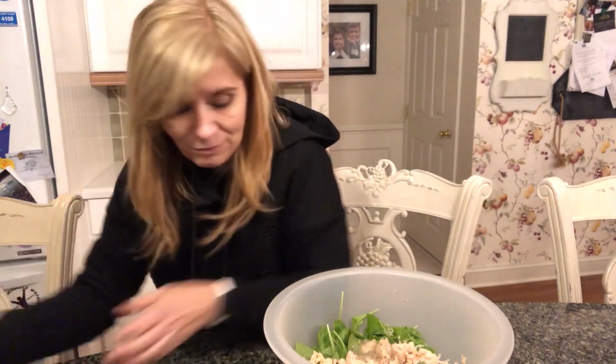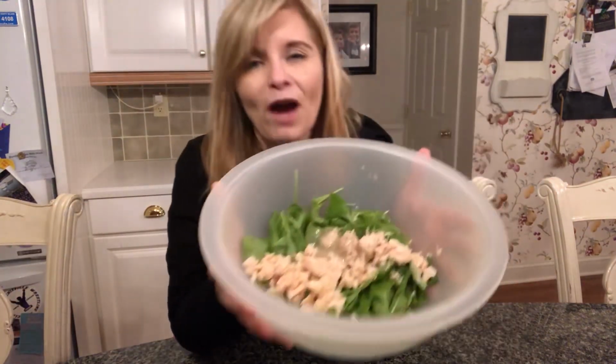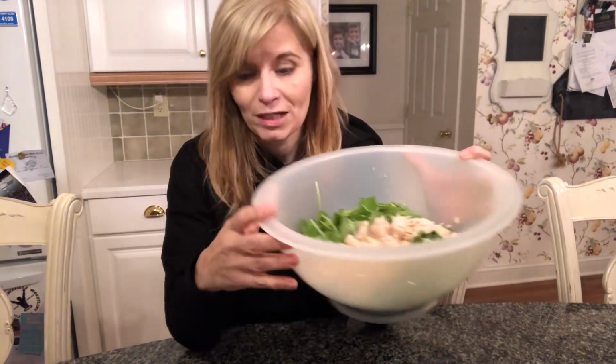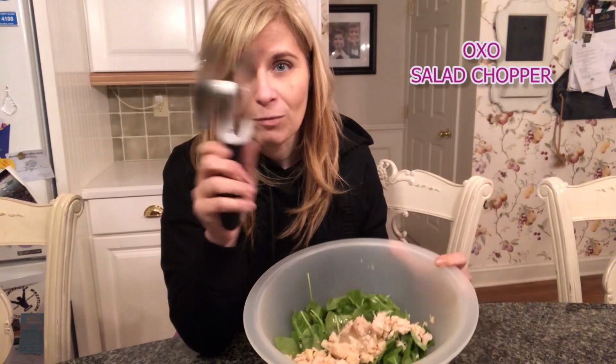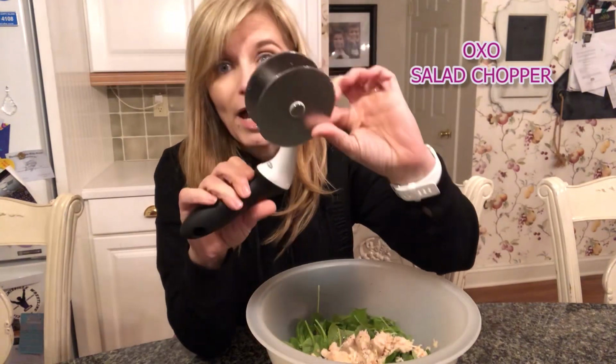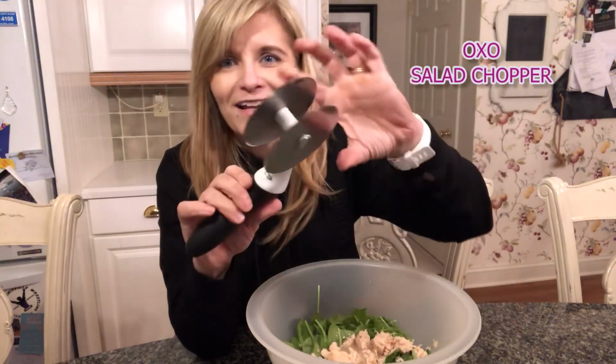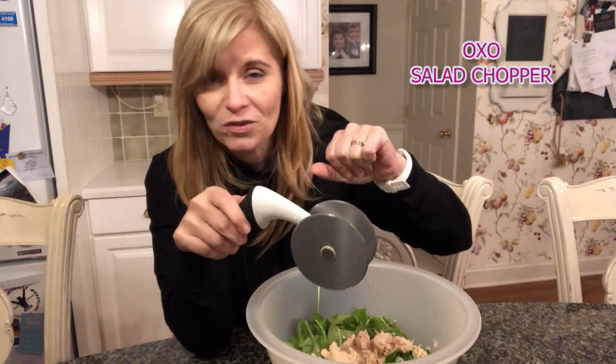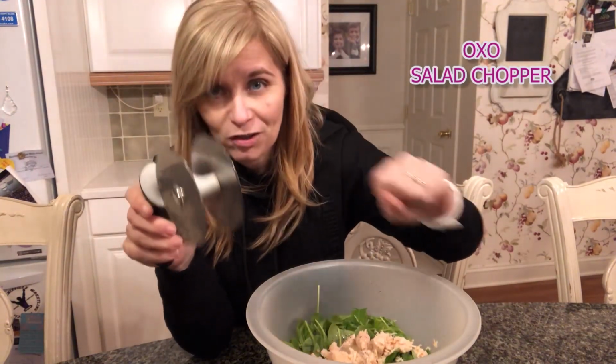This is the, I don't know how to say it, OXO or OXO. I don't know which is correct, the company who makes it. They make this salad chopper. So it's basically a double-edged, Alexa just randomly started talking. It's basically a double-edged pizza cutter, and you use it to chop your salad. I love a good chopped salad.